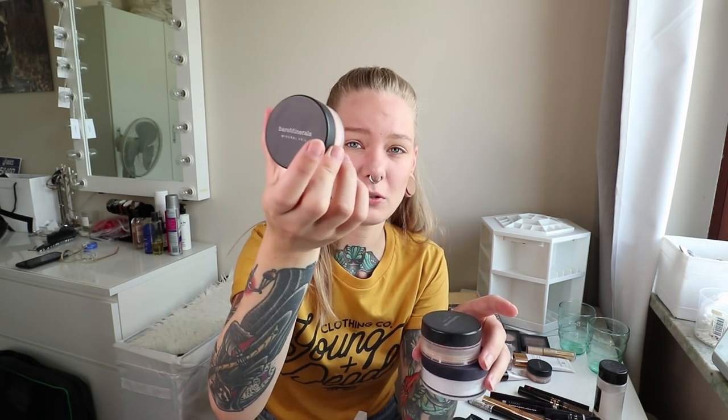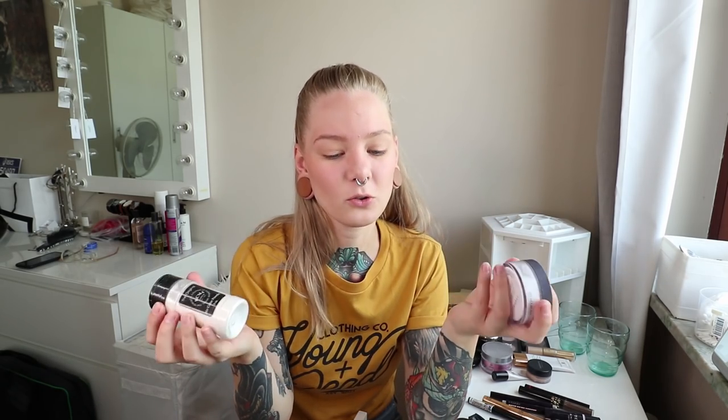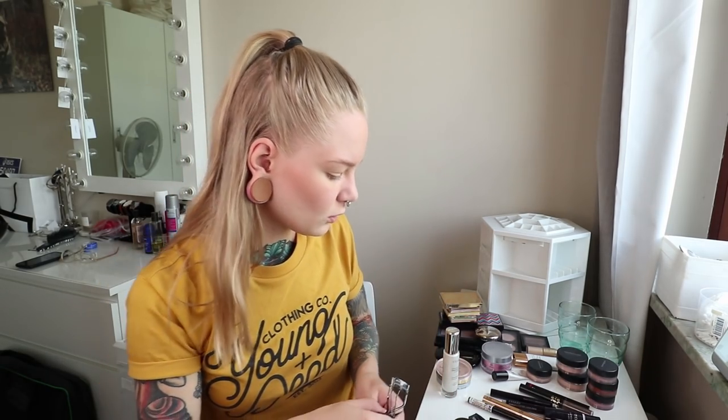And here is the rest of my Bare Minerals kit. Bare Minerals foundation in Fairly Light. Original Mineral Veil, another Fairly Light. And a setting powder. This is not Bare Minerals. This is By Terry, so it's just a regular setting powder like the RCMA No Color Powder. So these are quite similar to each other. I don't use these when I use powder foundation, but if I ever go back to using liquid foundation, definitely gonna use these.